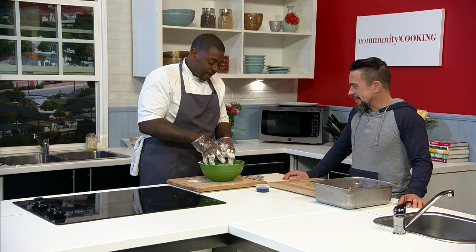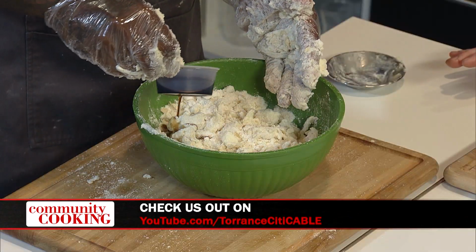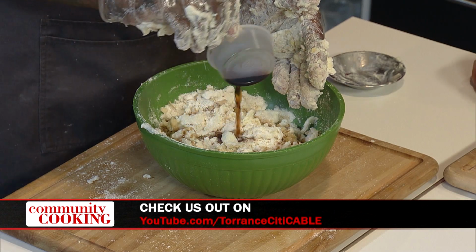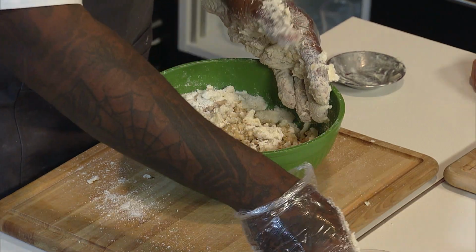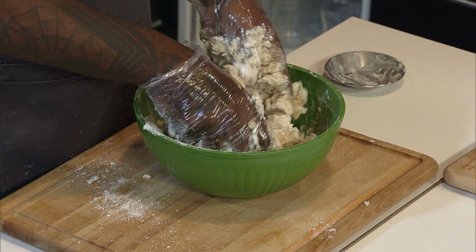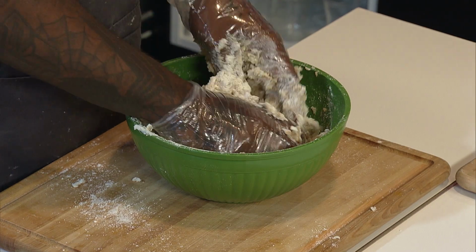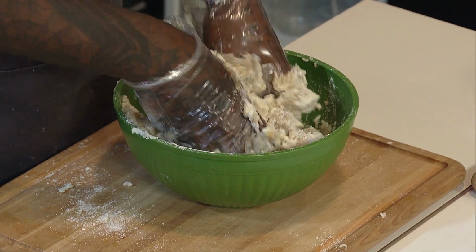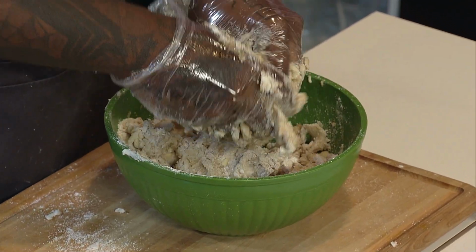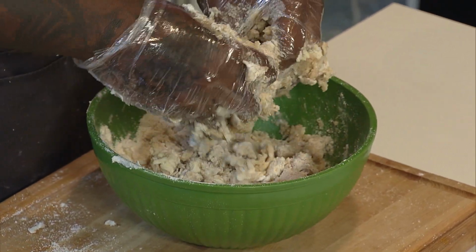Yes. Okay. So then, last, our vanilla extract. Yeah, that's gonna be good. That's gonna really give it that extra note that it needs. So then I'm going to go ahead and mix this, and what I'm going to do is get it to look crumbly, and we're going to put it on top of the cherries and stick it back in the oven.